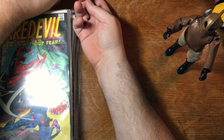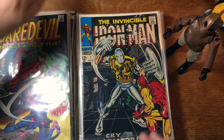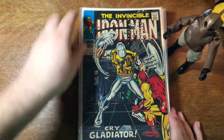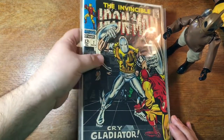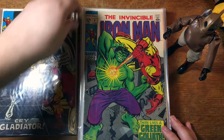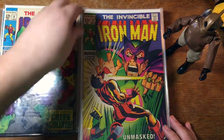And we are down to it. This is the last stack. Looks like we're going to finish out with some Iron Man. Iron Man, Iron Man, does whatever iron can. Is he strong? Yes, indeed. He's got iron for a sleeve. Oh, yeah. Here comes the Iron Man.